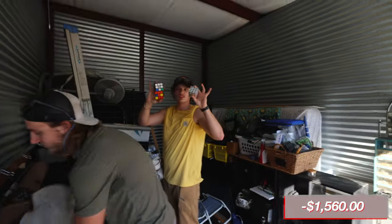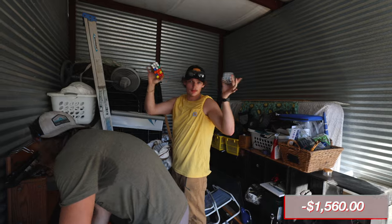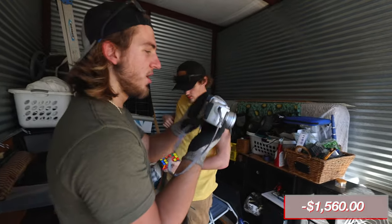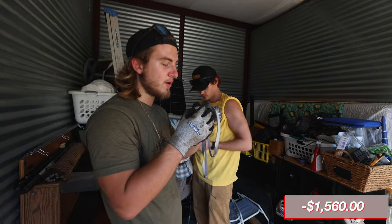We got three Rubik's Cubes. They're cool, not worth nothing, but they're cool. Oh, a camera. It's a cheap one, but we got a camera. There we go. Maybe this one won't overheat like ours. A Fine Pix. I've never even heard of that.